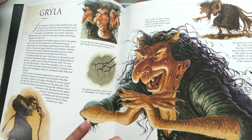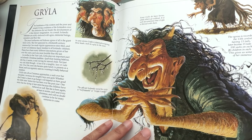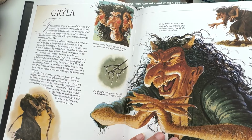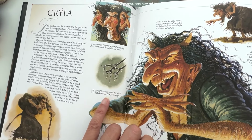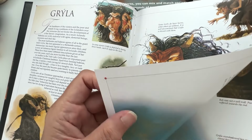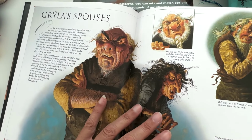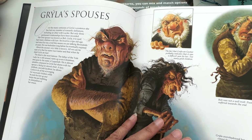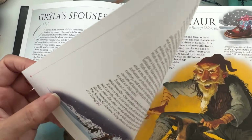So this is Grilla. She's a hideous, ugly ogress, as you can see here. In some of the stories, she has 3 heads. The official Icelandic word for icicle is grillakurti, or Grilla's candle. Very cool. So these are her husbands. She had 2 husbands, one of whom she ate quite handily. The other one was not very well, apparently, and didn't live very long. So she didn't have much luck with her husbands, or maybe she was just a little bit hungry that year.